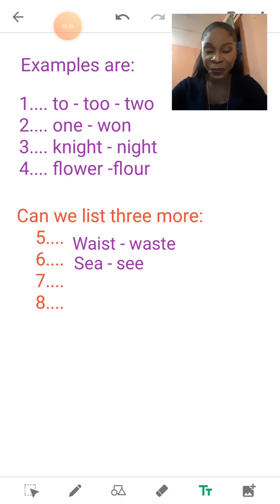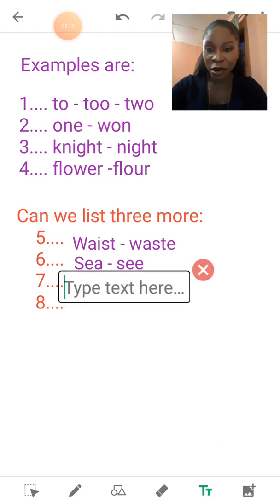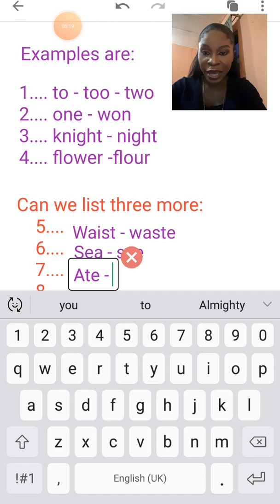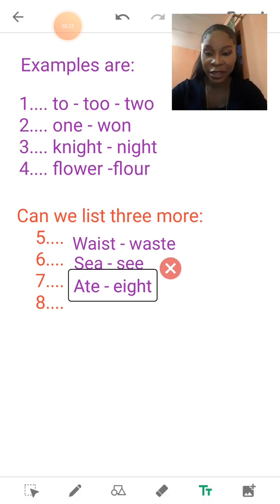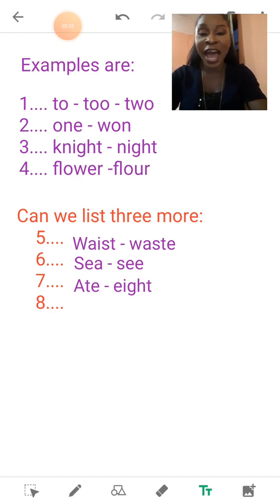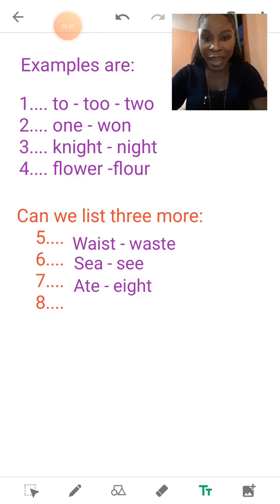We have 8 and 8. And I write A-T-E, and 8. The same sound, different spelling and different meaning. Now the first one, A-T-E, is an action word. That's a process of eating something. The past tense of eat is ate. The other one, E-I-G-H-T, is a number. Show me the number 8 on your finger. That's 8.